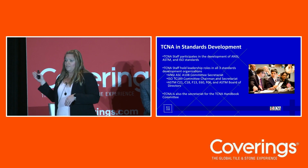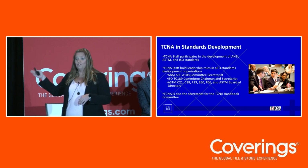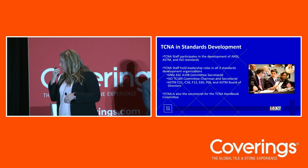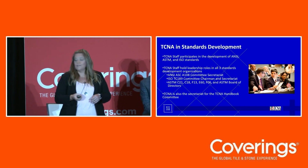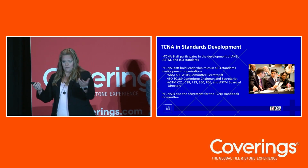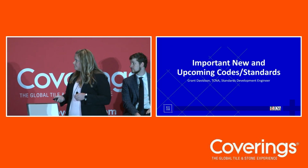And then we have people that participate in all these different ASTM committees, and that's probably not the full list of the different committees that we participate in. And we have one of our staff members on the ASTM board of directors. We also, of course, as I mentioned, are the secretary for the TCA Handbook Committee.